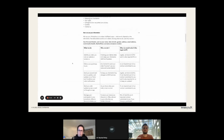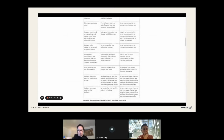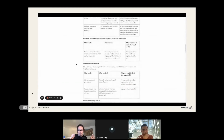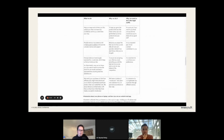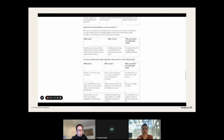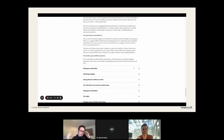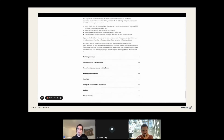What we do, why we do it, and why we need to do it, the legal stuff. And if you want, you can go ahead and read this. It's in very plain language. And it will be pretty straightforward for anyone to understand, I would argue. Again, there's a ton of detail in here, and I think potentially it could be a lot more concise. There might be some simpler ways of presenting some of this. I'm not necessarily making a judgment as to whether they're compliant or not. As I said, I'm more thinking about some of the different ways of doing things.